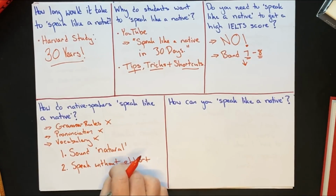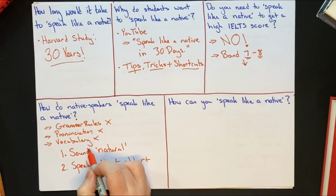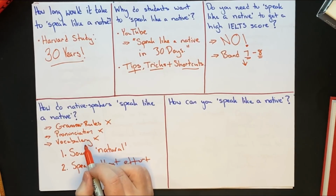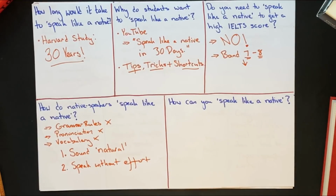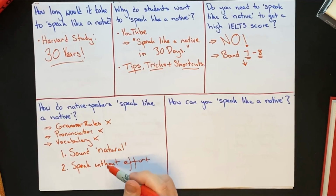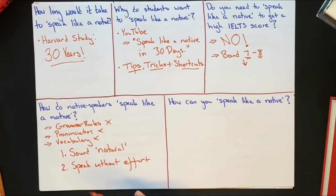And you don't get to this point by learning grammar rules or learning lists of words or trying to impersonate someone like an American or someone who sounds like the Queen of England. You don't get to this level by doing these things. But this is what most teachers who are teaching English are teaching in the classroom. They're teaching you grammar rules, they're teaching you vocabulary lists and things like that.